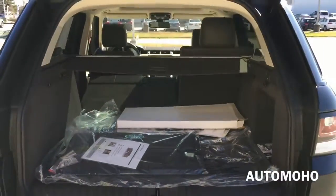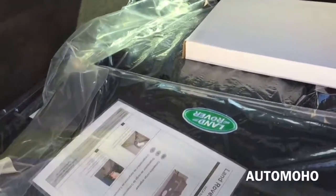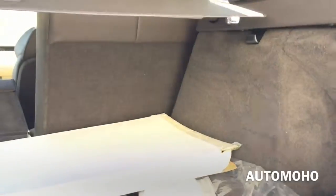So the trunk in the Range Rover Sport offers a very decent cargo space. It offers 27.7 cubic feet of cargo space with both of the rear seats up. And if you fold down both rear seats, you get a maximum of 62.2 cubic feet of cargo space. And keep in mind that you can fold down the rear seat into 2 different configurations for your convenience.